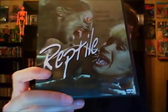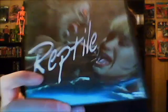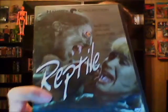The Reptile. This one actually has a female killer who turns into the reptile monster. That's pretty cool because there are not too many Hammer movies with female monsters in them. That one and The Gorgon are two of the only ones I can think of, and some of the lesbian vampire movies they put out in the 70s.